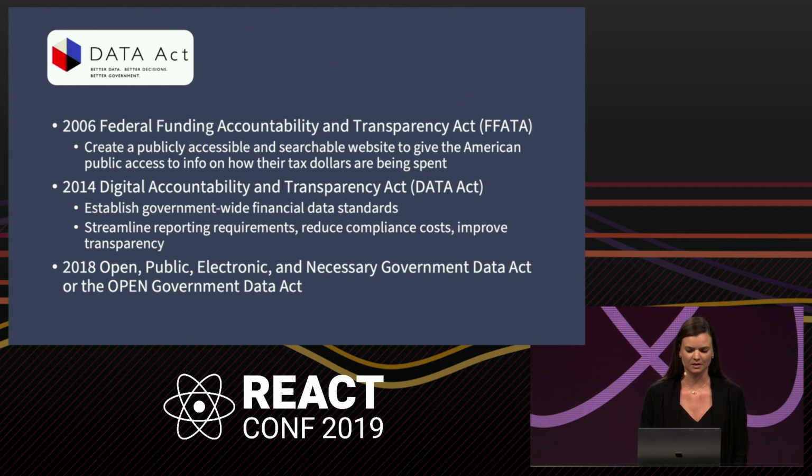A rarity in today's political climate, data transparency has bipartisan support and has been expanded in the past 3 administrations. The Federal Funding, Accountability, and Transparency Act sparked the creation of the legacy USAspending.gov. The Digital Accountability and Transparency Act, or Data Act, required the establishment of government-wide standards for financial data and stipulated that new types of spending data be added to USAspending.gov, which prompted the project that I work on today. The Open Data Act in 2018 expanded federal data transparency efforts to other areas beyond just financial.